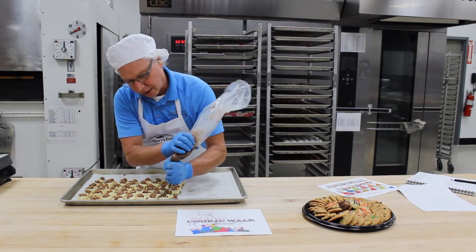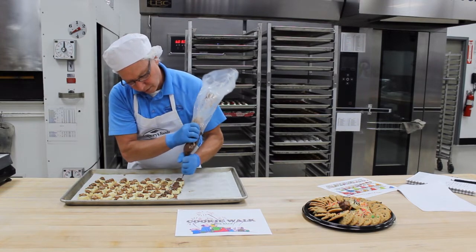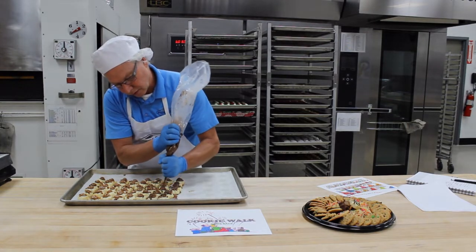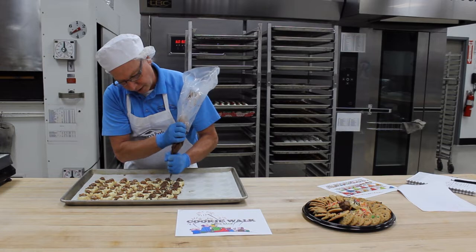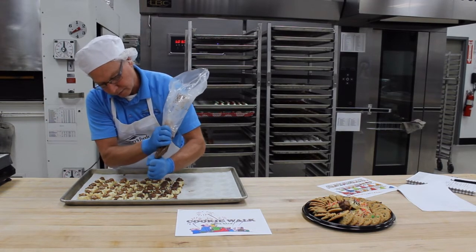So we're just going to drizzle on top here the coating chocolate. You can see the decorating bag, we put a very fine hole in there so that we can get a nice drizzle.